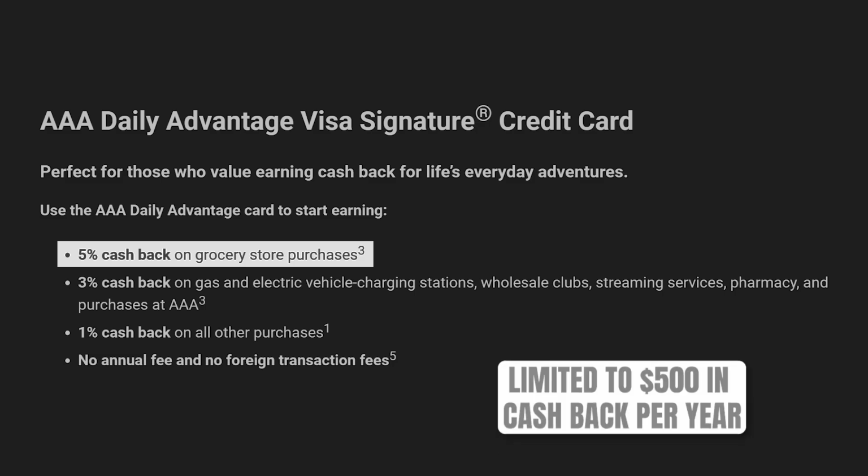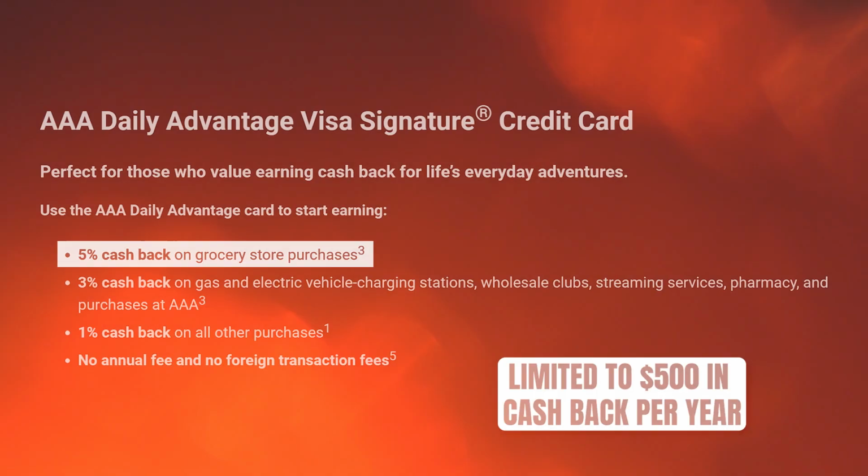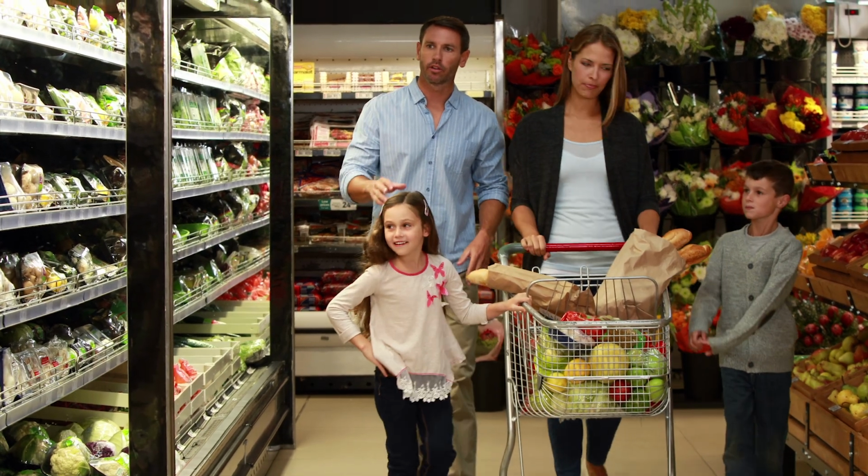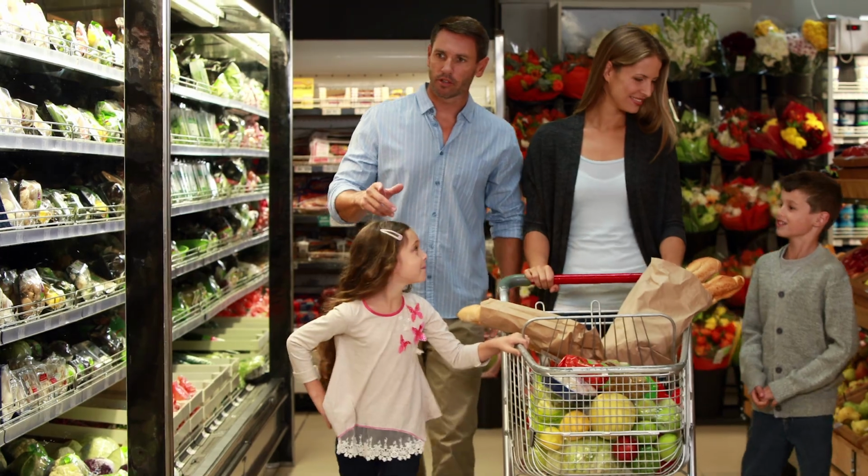Now, this is limited to $500 in cashback a year, but the card also offers a nice earning rate, giving you 3% on gas. Now, this offers a slightly higher cap than some of the other lower capped cards and groceries on this list, making it a better card for the more intermediate to higher grocery spender out there. It's pretty similar to the Blue Cash Preferred, but if you're looking for a $0 annual fee option, and maybe you wouldn't use the Disney bundle credit on the Blue Cash Preferred to reduce that effective annual fee, well, the AAA card could be the card for you.